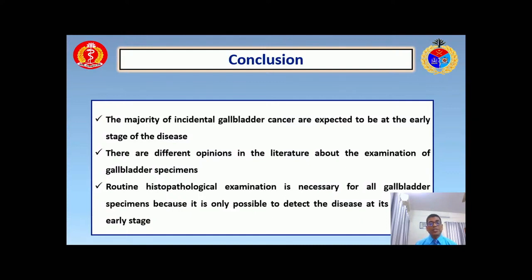So in conclusion, I can say that the majority of incidental gallbladder cancers are expected to be at an early stage of the disease. There are different opinions in the literature about the examination of gallbladder specimens. Routine histopathological examination is necessary for all gallbladder specimens because it is the only way to detect the disease at its treatable early stage. Thank you all. Thank you for your patient hearing.